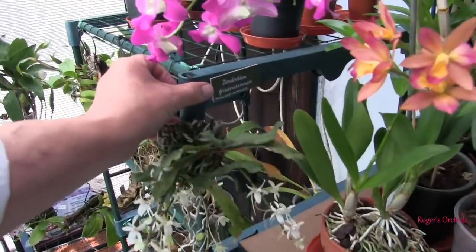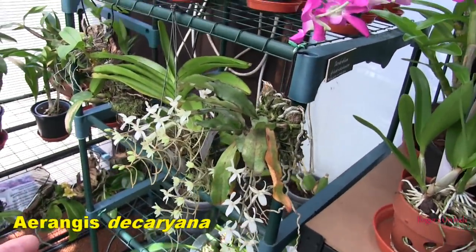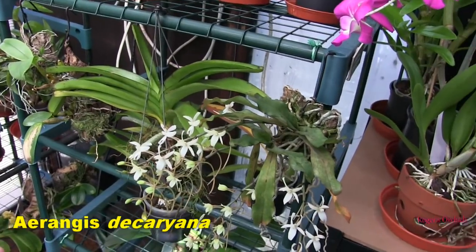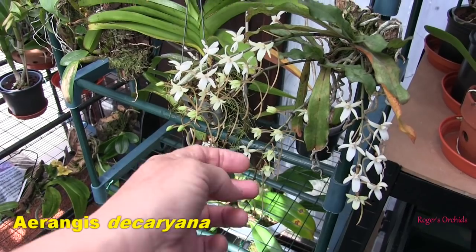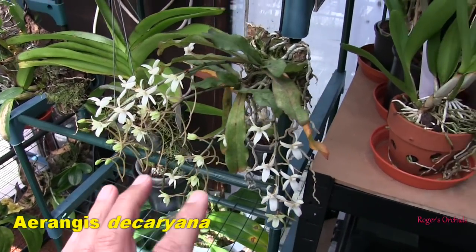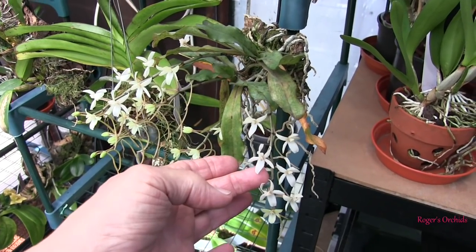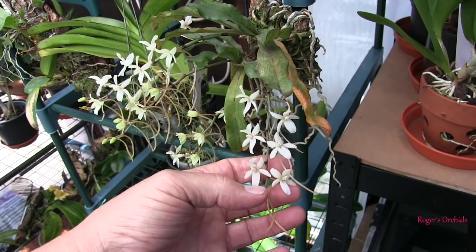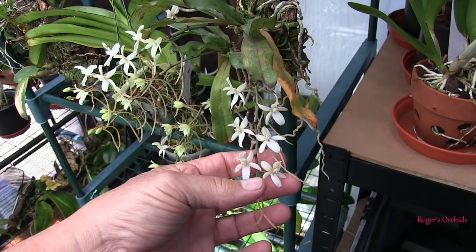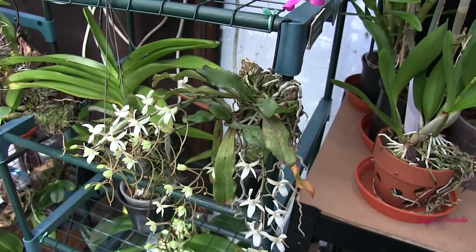Anyway, back to the little Arangus. Now these blooms are delicate. They're not large, they're delicate. When they open, they're a beautiful green. And then as they age, this spike's been open the longest, they turn white. There's a slight tinge on them. It's difficult to say what colour the tinge is. It's not pink. It's a sort of orangey browny tinge. But basically white, as most Arangus are.